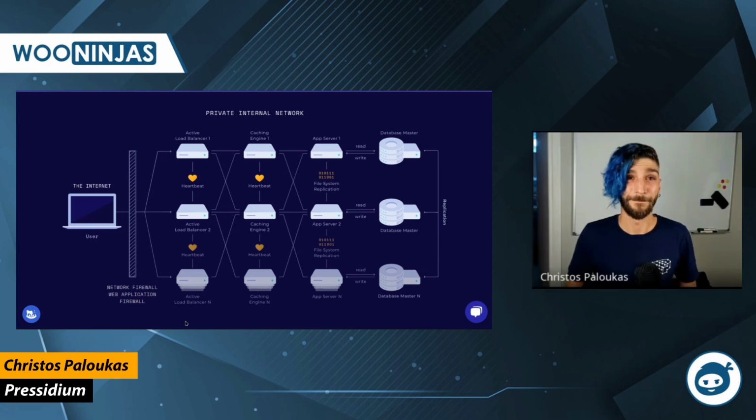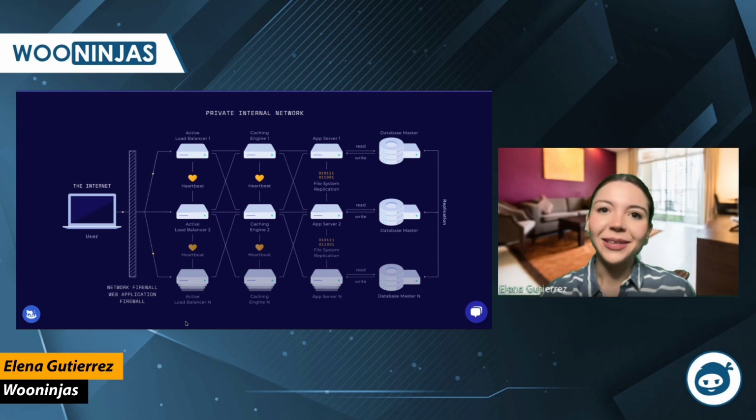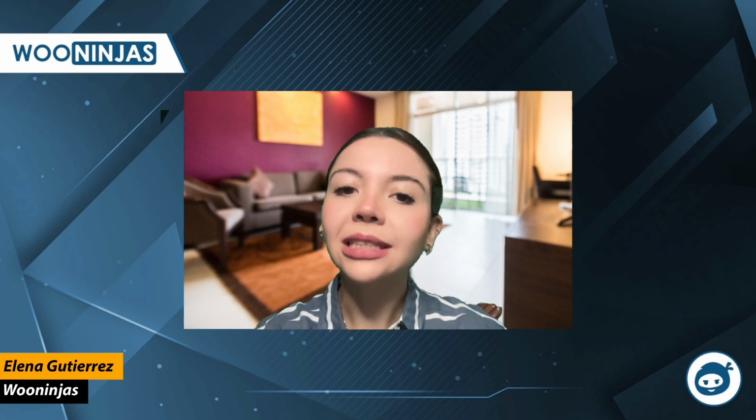Yeah. So thank you very much for walking us through this. I also want to talk about something different, which is third-party applications. WooCommerce sites do have a lot of integrations, especially shipping and payment gateways. So this involves a lot of API calls. So what's your strategy for managing the server load for these API calls?